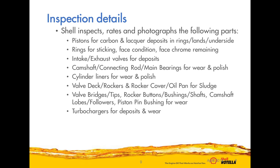You can see the little bullets out there to the side. The pistons are rated for carbon and lacquer deposit, the ring lands, and the undercrown. Rings for sticking, it's not as big of an issue as it used to be. Ring sticking has kind of gone away, simply because the combustion chambers are much cleaner than they were 10 years ago. Ring face condition and the amount of chrome face remaining. There's 3 different parts that we bring back to the lab for further analysis. That's the piston rings, the cylinder liners, and all the bearings.